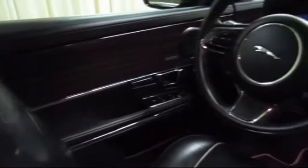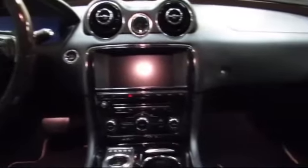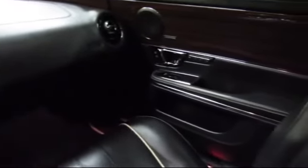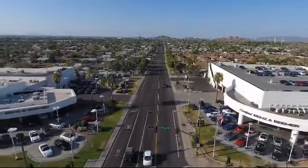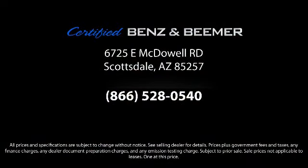We're proud to have been awarded Dealer Raider's Dealer of the Year 6 years in a row. We have a friendly and knowledgeable staff, and we offer a comfortable shopping experience with zero pressure to buy. From our helpful sales department to our highly skilled technicians, everything we do revolves around quality. So whether you're in the market for your next vehicle or you want to service your current vehicle, the best place to find yourself is here at Certified Benz and Beemer.